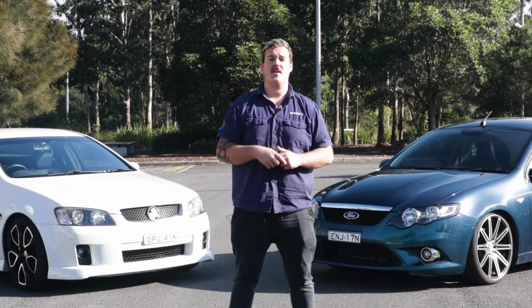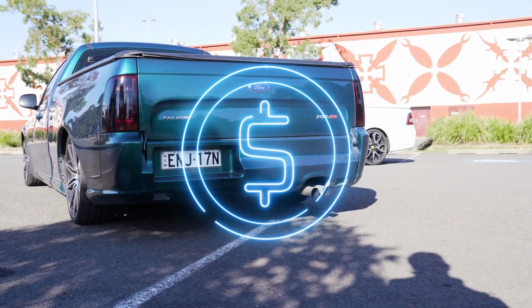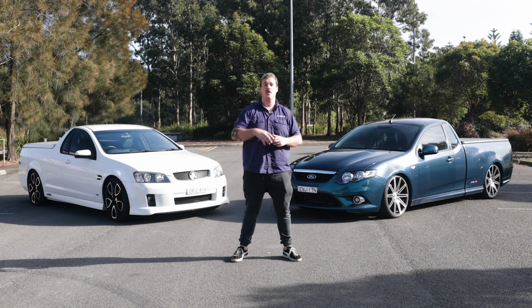Now there was a time just recently where you could pick either of these vehicles up for under $15,000, but those times have come and gone. Why? They're effectively extinct.